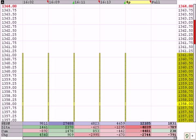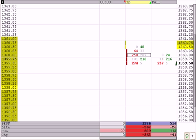So we're going to watch the 63 area. I anticipate a little bit of selling, but if we bust over to 63, we could have some short covering. Maybe today is the day we've been looking for. And they're off.